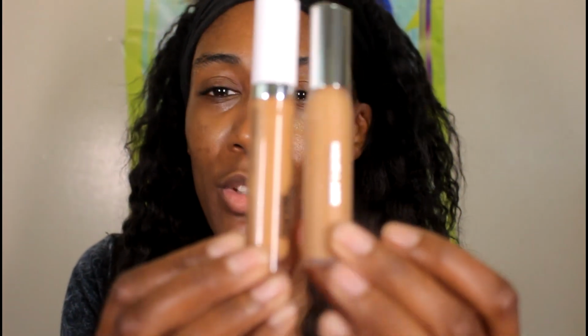As you can see, they're pretty similar in tone. I feel like the Haus Lab one's a little light, but then again, the plastic bottle it's in is frosted, so that could be why. There is 0.24 ounces in this one, and Makeup by Mario has 0.2 fluid ounces. Yeah, his is 0.2 fluid ounces and hers is 0.24 ounces. That's interesting, because I guess I expected there to be more concealer in it.